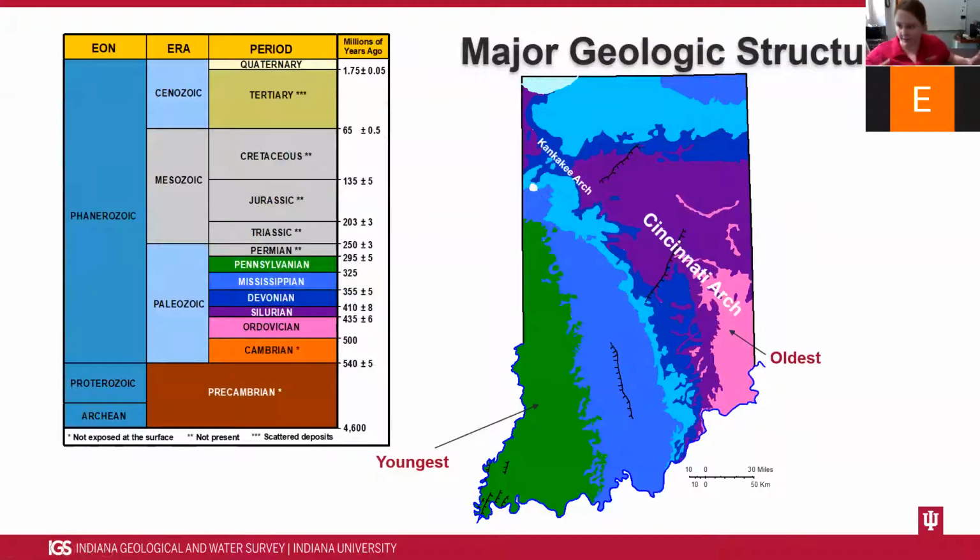Talking about oldest and youngest, we use geologic periods to describe those. So the oldest rocks are Ordovician in age, roughly 500 to 435 million years old. And the youngest rocks are Pennsylvanian in age, roughly 300 million years old. Okay. So on each side of this, that dipping, the tilted rocks on each side of the arch, it's about 15 to 30 feet per mile is the average dip.